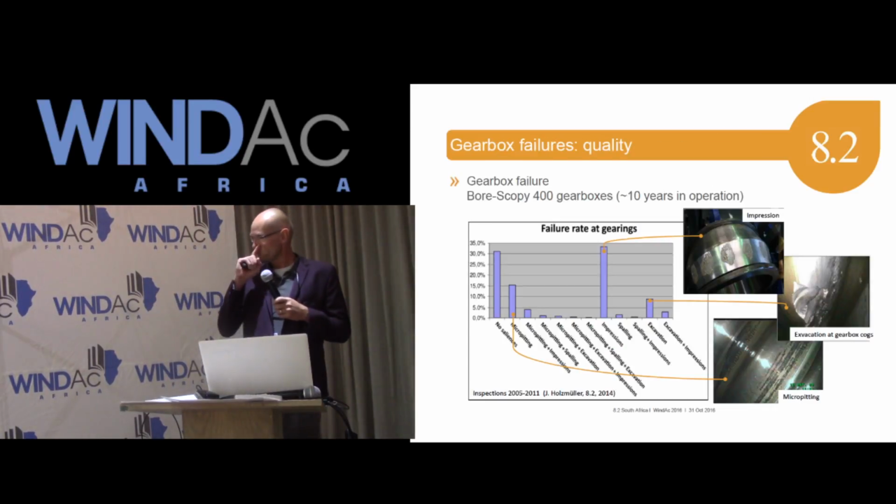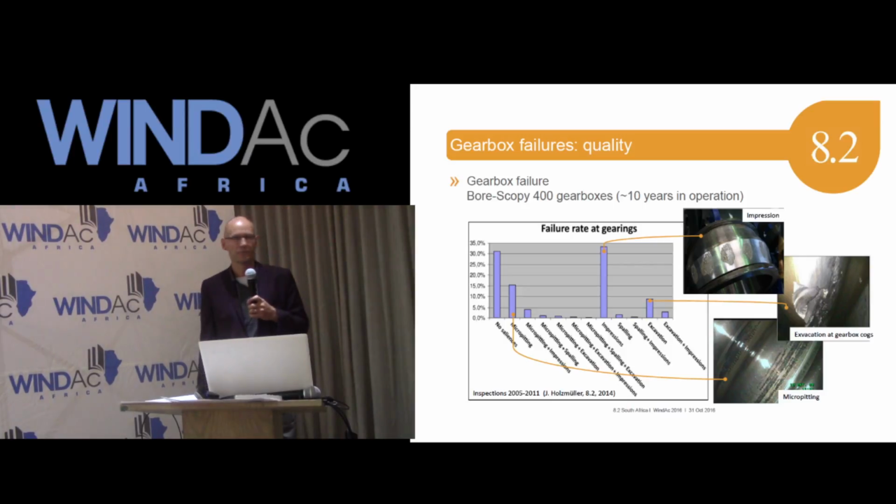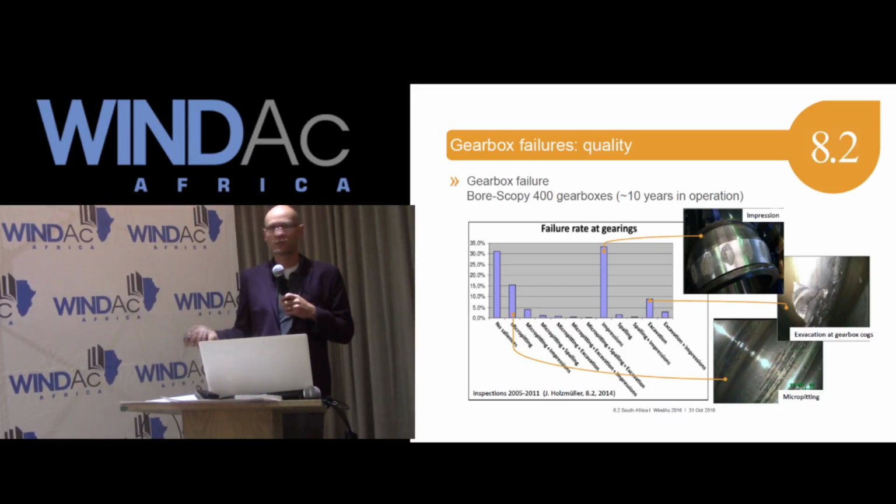When we go closer to what kind of failures we detected, this is a statistic about 400 gearboxes, borescopy, this is video endoscopy. All geared turbines, no direct drive, where we don't have gearboxes at all. So we find impressions on bearings and spallings at the toothing part, and also micro-pitting, which is expected to be the early stage of erosion at the pressure part of the toothing. It appears as a light grayish discoloration on the shiny surface.